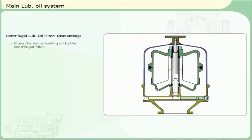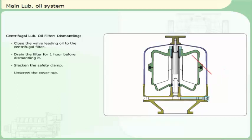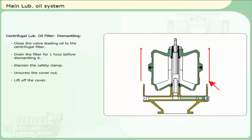Close the valve leading oil to the centrifugal filter. Drain the filter for 1 hour before dismantling it. Slacken the safety clamp. Unscrew the cover nut. Lift off the cover. Allow the oil to drain from the nozzles.